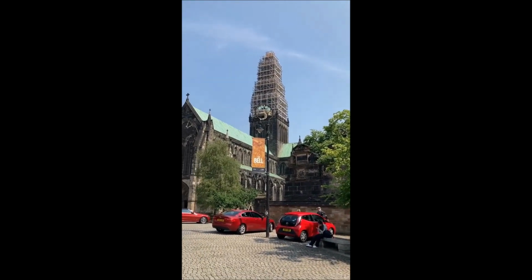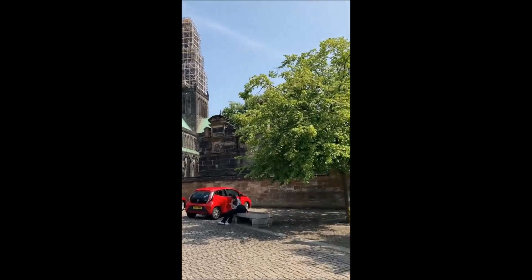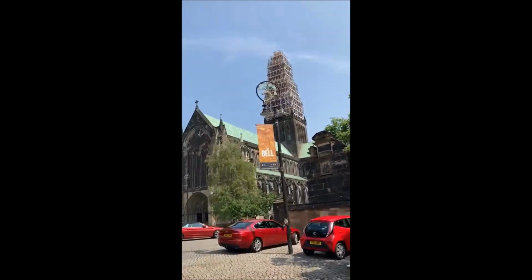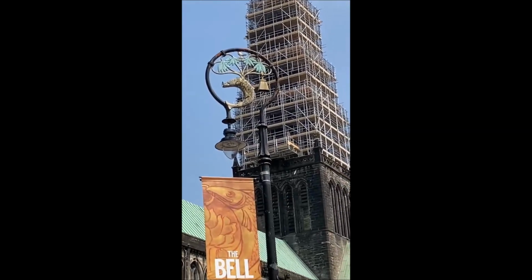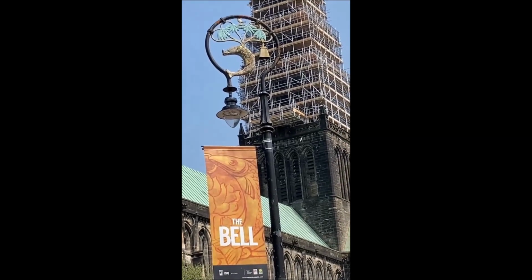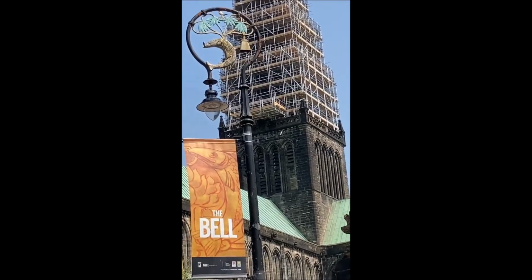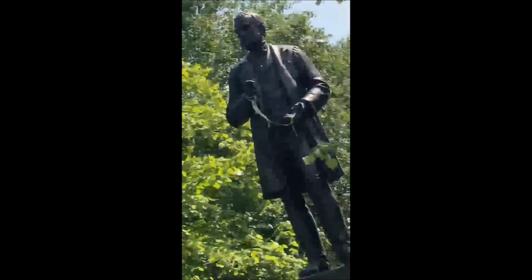Doing a lot of restoration work to the tower. Now, I don't know if you can see this on the lamppost there. I'll see if I can zoom in. That there is Glasgow's motto. It's the bird that doesn't sing, the tree that never grows, the fish that never swims, and the bell that never rings. Don't ask me why, I'll find out the actual meaning for it, and I'll put it up.